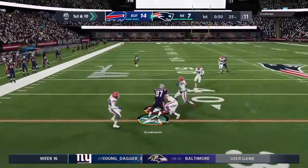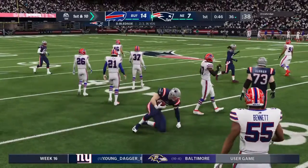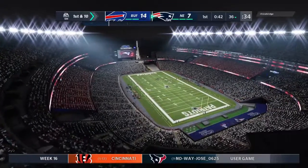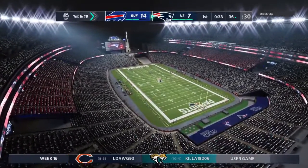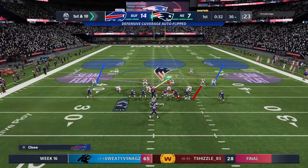Here's a throw caught by Gronkowski. And they're able to get this one across the 35. The drive starting with a first down, 11 yards on that pickup. That reception, his 600th NFL catch. Congratulations, quite the accomplishment. So from the 36 now, 1st and 10.